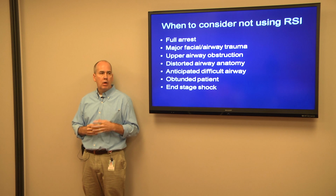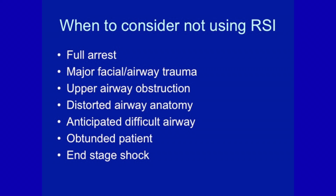So full arrest, anticipated difficult airway, so severe obstruction, major facial trauma, distorted anatomy, then we might choose a different process. Obviously, if they have no reflexes at all, they're totally obtunded, you might need to paralyze them, but you don't necessarily need a sedative, and you might already be bagging them just to support them. So again, RSI is the most common thing we do, but there are times where we might not do it.